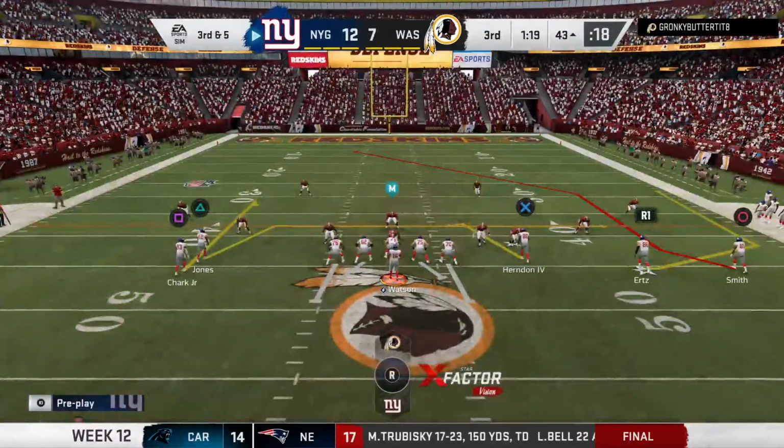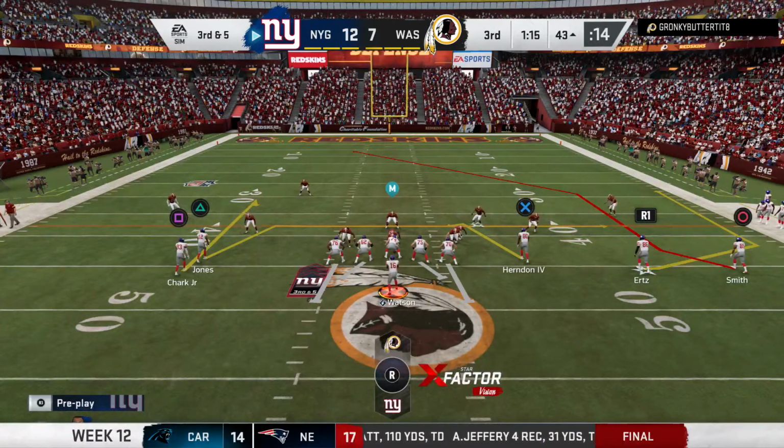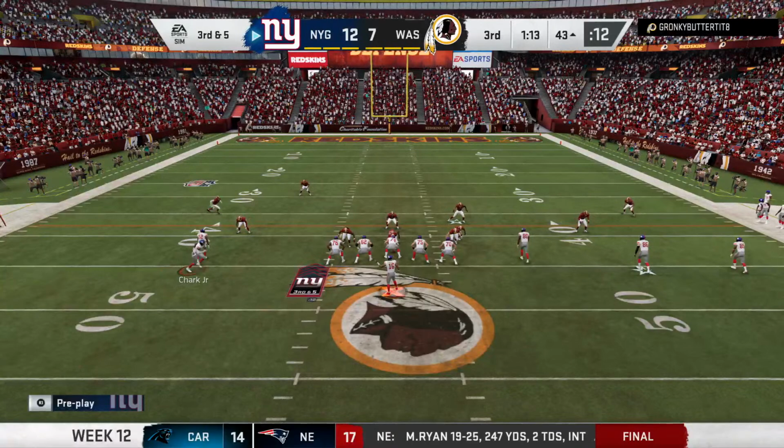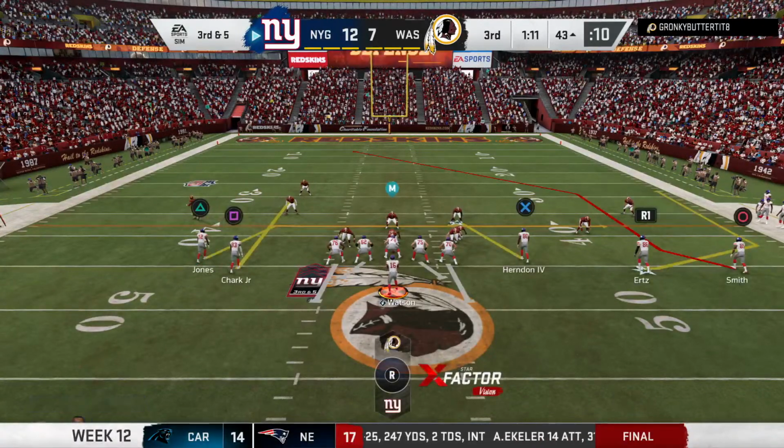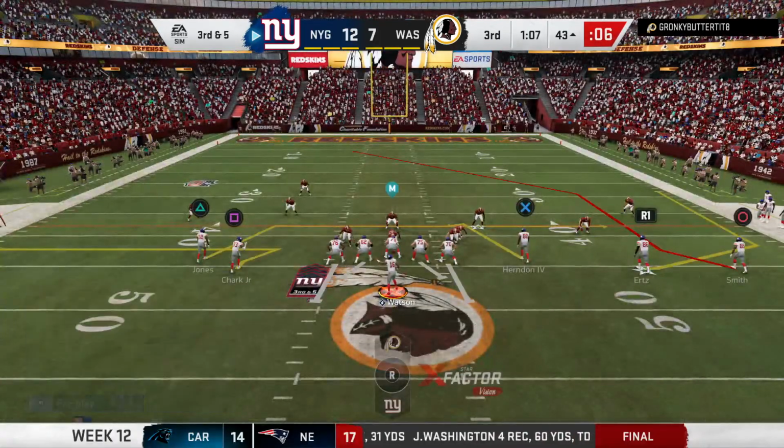Reset. 19. 59. Come on, baby. Let's see what you got. Hey, get him, get him, get him. You got him. Check 59. Mike is 59. Mike to 59. 54.